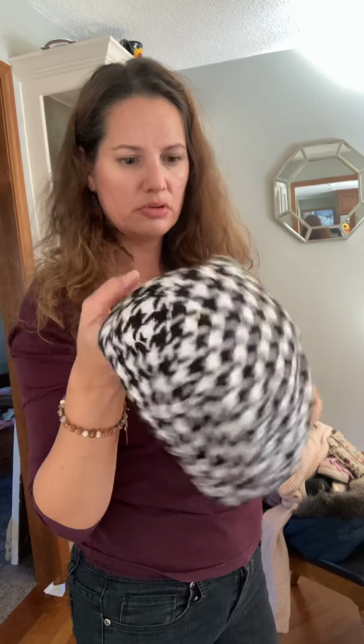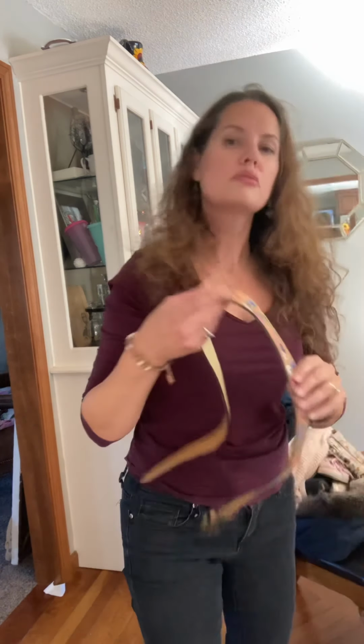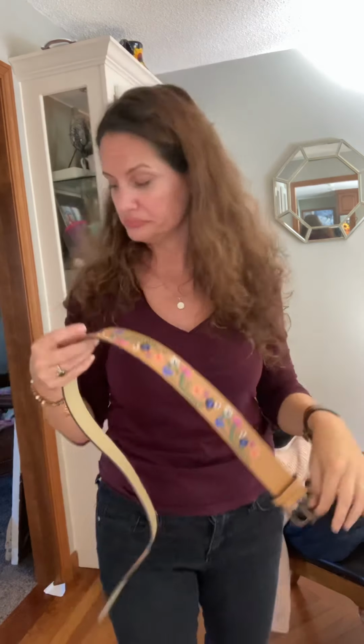Here's that pattern again. Is it called herringbone? Yeah. This was like $2. I'm gonna list it for 15, sell it for 12. Anything like embroidered or floral tends to do well. This was $2. I'm gonna list it for 17. Probably take 14 for it.